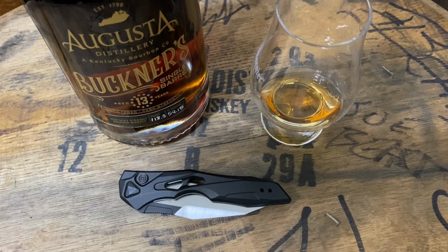And there is such a wonderful oaky finish on this that just keeps lingering and lingering. It is not bitter, it is not tannic. It is just this wonderful oaky finish that is still going down.